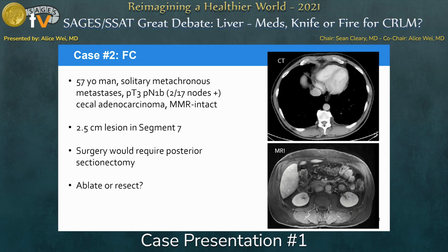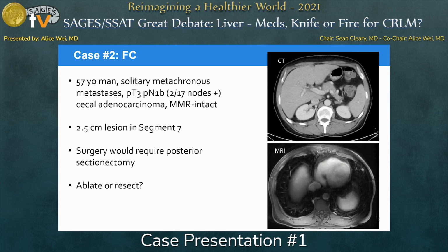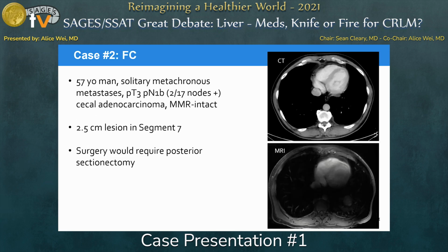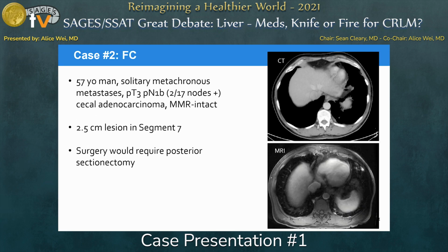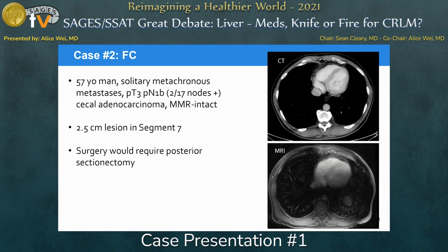So maybe with a show of hands, for case number 1, which was the one with the small lesion here, who would resect that? Everyone? Would anybody ablate that? Yeah? 1, 2, okay. I don't think it's unreasonable. This is a tough spot. It's a small lesion, and we'll probably get through some of it.